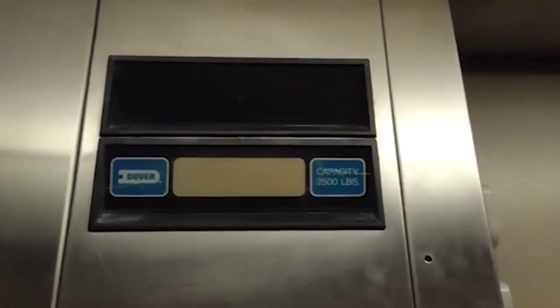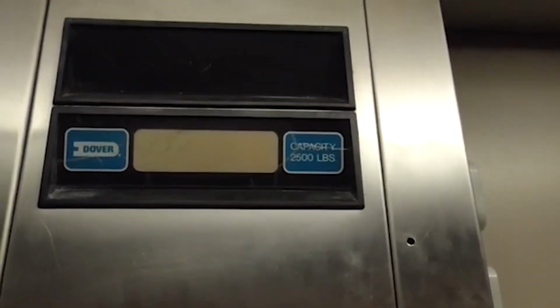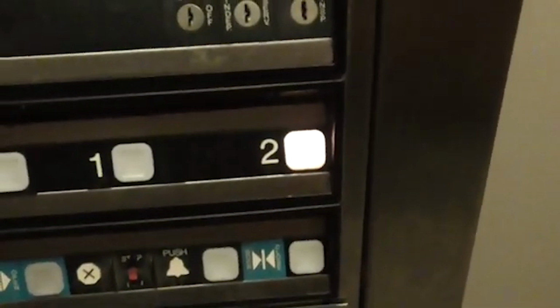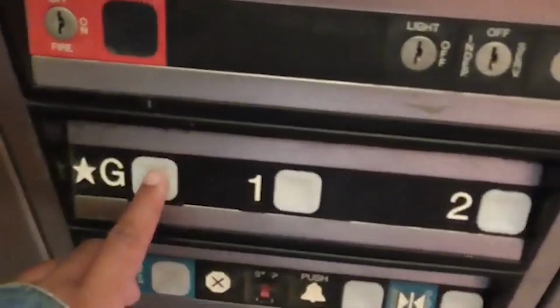Here you are at the ground floor. Ground floor, go up to 2. Listen to this noise. Entire floor indicator is burnt out. Watch the button go up. Big bump. Get it, go down, down to the ground. And get a little.